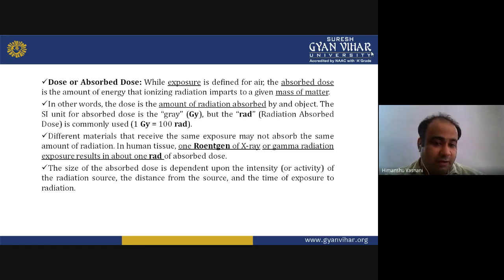The size of the absorbed dose is dependent upon the intensity or activity of the radiation source. There are some factors on which this absorbed dose depends, and you have to consider these also: the intensity or activity of the radiation source, the distance from the source, and the time of exposure to the radiation. Having all these factors, you can determine the size of the absorbed dose.